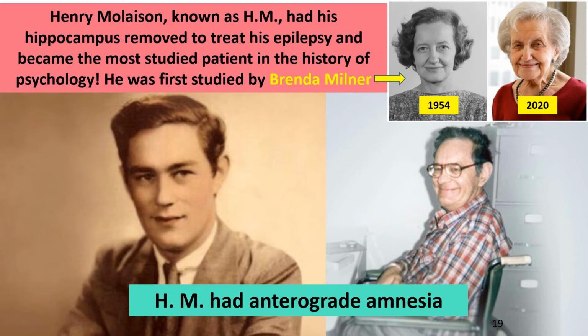The most famous person who had anterograde amnesia was a man named Henry Molaison. We always knew him as HM until he died some years ago, and then we knew his real name. But in the literature, he's always known as HM, his initials. When he was a young man, he had both his hippocampi removed to treat his severe epilepsy, and he became the most studied patient in the history of psychology.